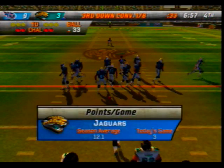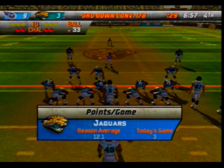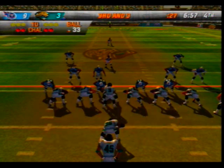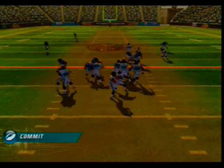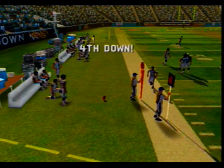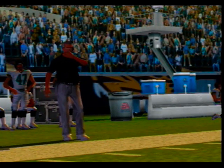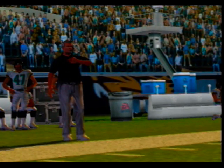Third and three. Ball on the 33-yard line. The Titans line up in a 4-3. Here we go. They're coming with the blitz. Gets the pass off. The pass ball's incomplete. When you talk about ball control and time of possession, that's not what you want to see.